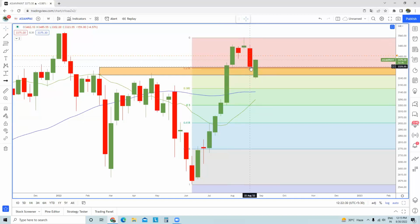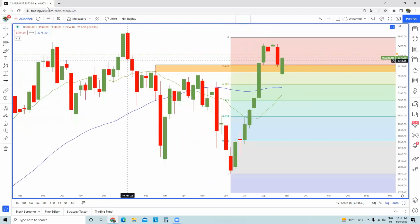And while retracing, it found support from these previous highs. Now, these previous highs were actually a resistance, because you can see one thing over here. I'd like you to take notice. You can see price has gone up, it corrected, again it went up and found resistance from the previous high, and then it went down.